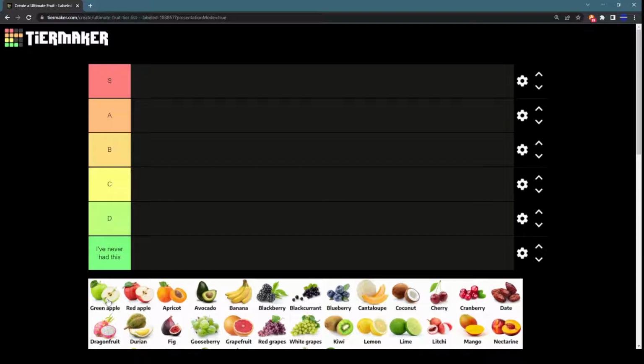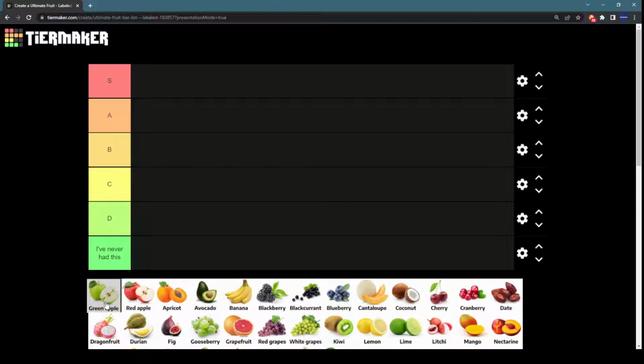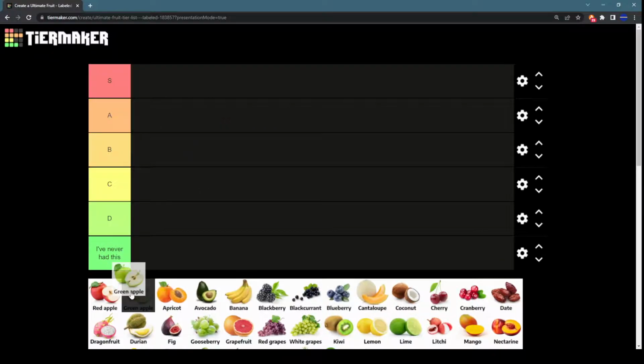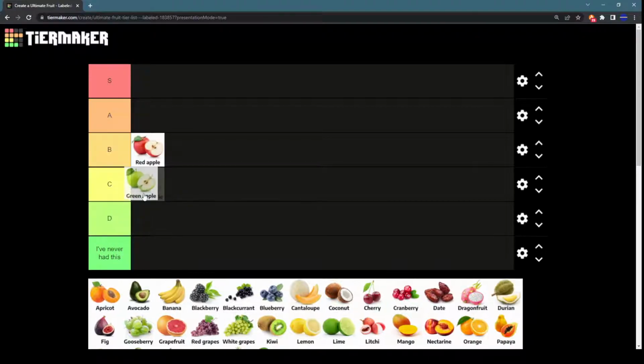First of all, starting off with the green apple. Not to be confused with New York. Where am I going to put the green apple now? We have two types of apple here. We have green apple and the red apple. I prefer red apples. I don't really like apples, but I prefer them to green. I'll put a red apple in B, green apple in C. I'll say that's quite a good place for them.